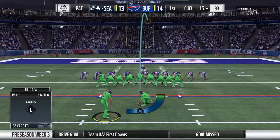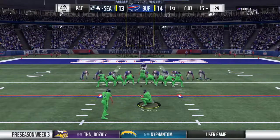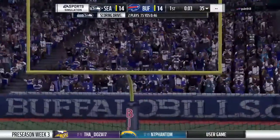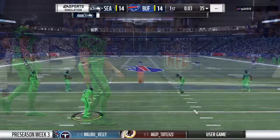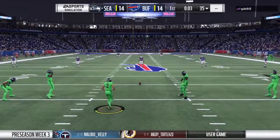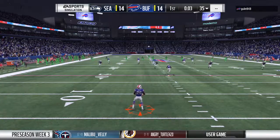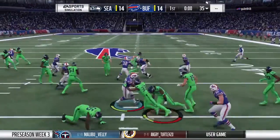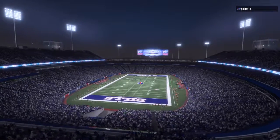And the Seahawks just an extra point away from tying this thing up. And we've got a good one brewing. We're all knotted up at 14. So we're right back where we started, all even as the kick's away. This one taken from the 7. And he's going to be taken down on what will be the final play of this first quarter.